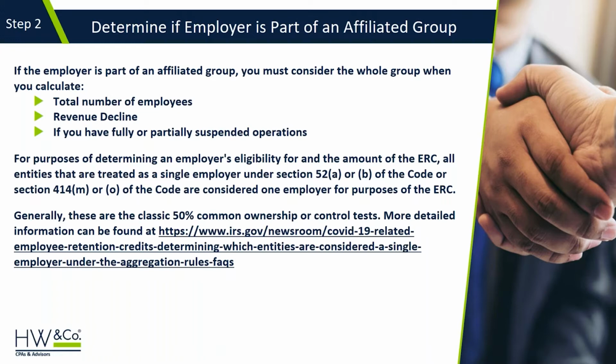But typically, if you have the control of the board, if you have the same management managing entities, normally there would be some sort of an affiliation group. And then you would have to aggregate those entities together to determine all of these qualifications. So just make sure that you're doing that right.